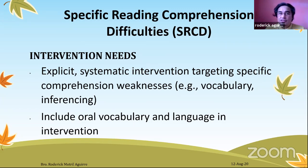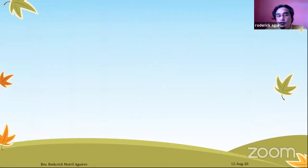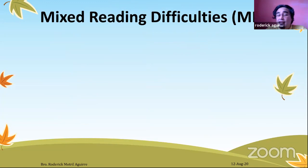That's why a lot of students are easily taught the reading skills, because at home they have been pre-exposed to all of this literacy and reading materials. All right. So the last group of reading difficulties that we can create interventions on would be mixed reading difficulties. Ito ay sobrang dami na.